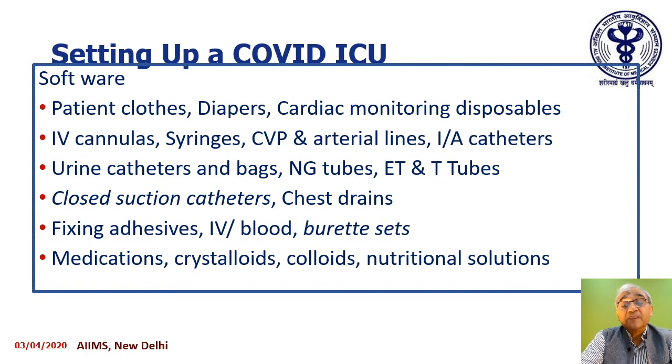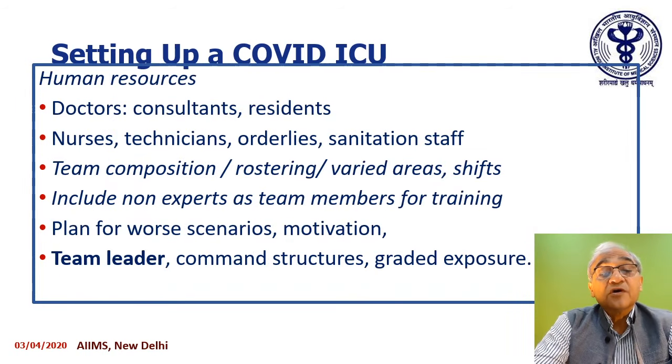The rest is what is available: medications, IV fluids, both crystalloids and colloids, and nutritional solutions, which are there in all the ICUs, should also be there for a COVID ICU. We come to the next part, which is human resources, and this is very important.